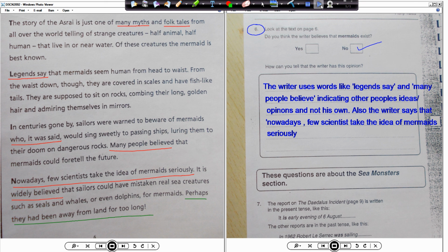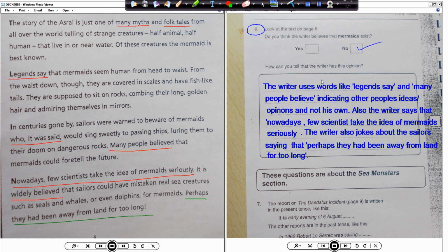If you read that now, the writer uses words like legends say and many people believe, indicating other people's ideas, opinions, and not his own. Also, the writer says that nowadays few scientists take the idea of mermaids seriously. Okay, that's nothing that he quotes. The writer also jokes about the sailors, saying that perhaps they had been away from land for too long. So these are the clues that tell us what is happening.